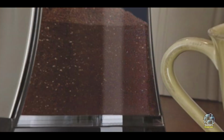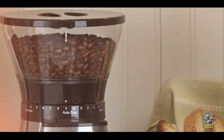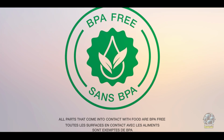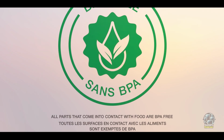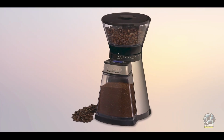And there you have it, 5 of the best kitchen gadgets to elevate your cooking experience. Whether you're looking for speed, convenience, or versatility, these products are sure to make your time in the kitchen more efficient and enjoyable. From the Instant Pot Duo to the Cuisinart coffee grinder, each of these gadgets has something unique to offer.